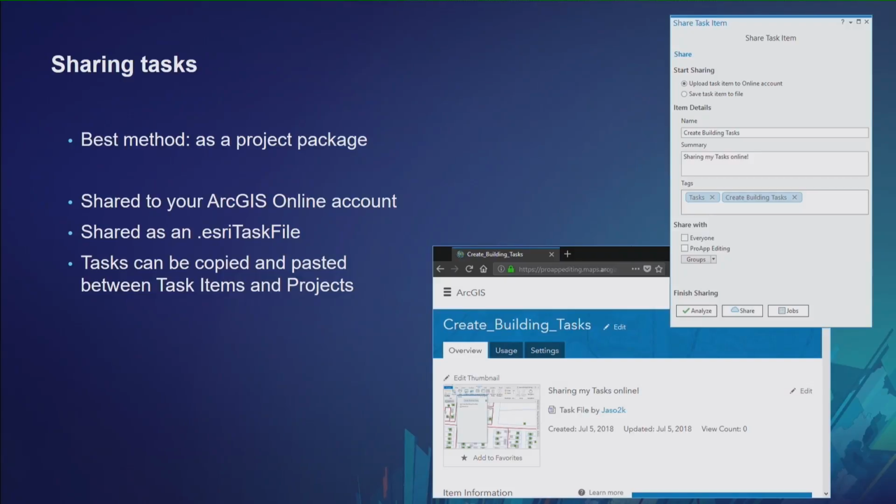But if you wanted to share your best practice without sharing your data and your maps and layers, you can also do that. You can just share it on ArcGIS Online. The task name and the task description and the tags that you saw when you create a new task item will be the metadata for that item online. Other users can find it, the best way to digitize a building footprint. Download that and point it to their own maps and layers. So that's a way basically to share knowledge and best practices.